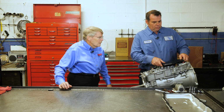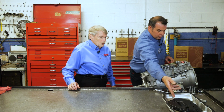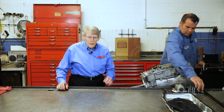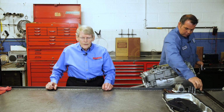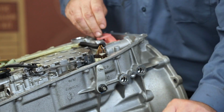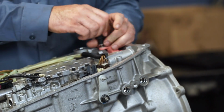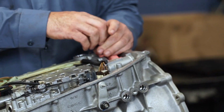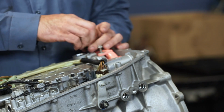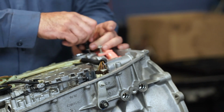Okay, go ahead and yank the filter. Filter's not a big deal. What Anthony's going to remove right now is the off-axis pump cover, because to be able to get the stator support out, the pump drive gear has to come off, and you can't pull the valve body or the guts out of the case without doing this first.